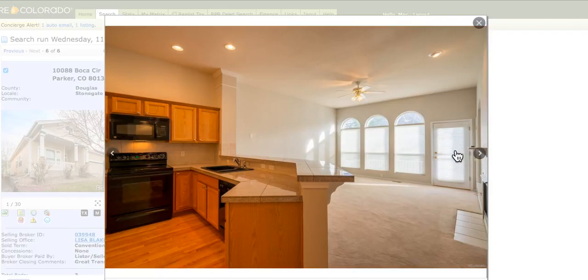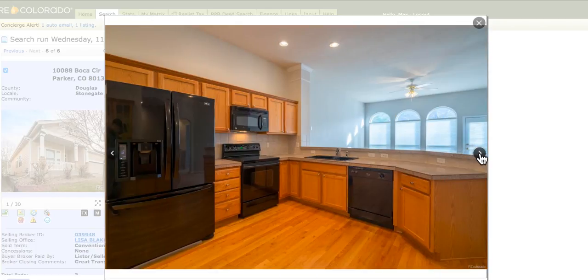Here's an example of the photography. You can just see they didn't hire professional photographers, and it's just kind of that orange just really floods the whole picture frame, dominates it. And then they have some kind of a fisheye lens, and it looks like you have a 6-foot wide refrigerator, but that's not the case.